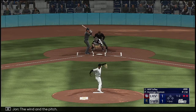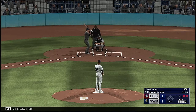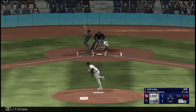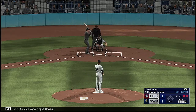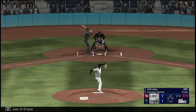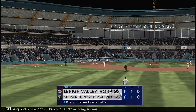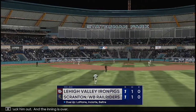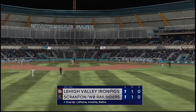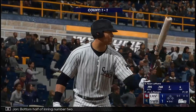The wind of the pitch. And fouled off. 1-2 now. Good eye right there. 2-2 now. Swing and a miss. Struck him out. And the inning is over. Bottom half of inning number two.